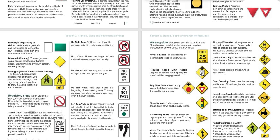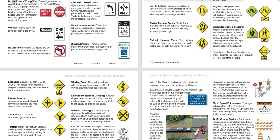Speed limit: these signs tell you the maximum legal speed that you may drive on the road where the sign is posted when weather conditions are good. Some roads have electronic speed limit signs that change based on weather or traffic conditions. During rain, snow, and ice, you may receive a ticket for driving too fast for the conditions, even if you are driving at or less than the posted speed limit. Do not enter, wrong way: these signs mean you cannot drive in that direction.